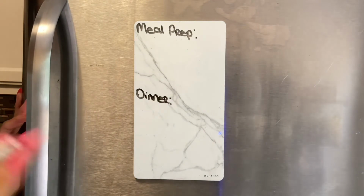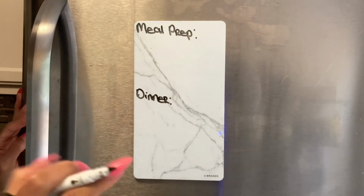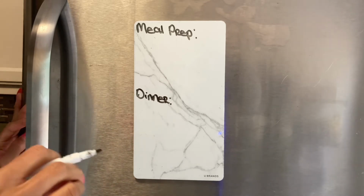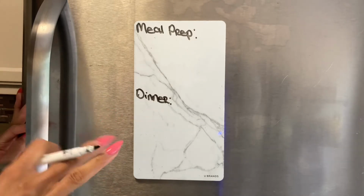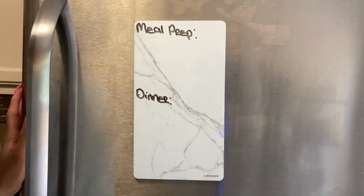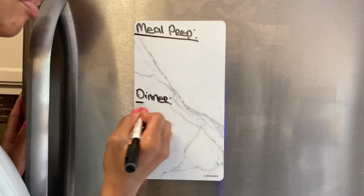I like making lists because it helps me stay on track, and I do lists for everything. When I write a list, it helps me brain dump everything and kind of organize my thoughts so I'm not as stressed, flustered, or anxious about whatever I have going on. So meal prep and dinner.